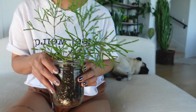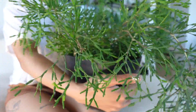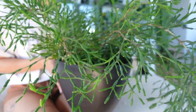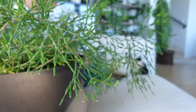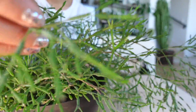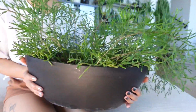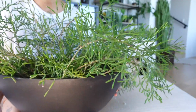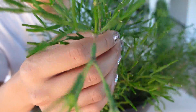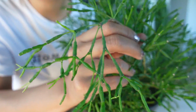And let me show you the mama plant. This is Big Mama. So imagine I separated out pretty large sections to give to my friends, and it's still this big, and it's been growing so steadily. So much new growth down at the ends, a lot of new growth down at the base, and it's just such a fun plant. Again, it grows wherever it wants to grow, it trails really nicely, and these are just so cute. Look at the shape of it. How could you not love that?